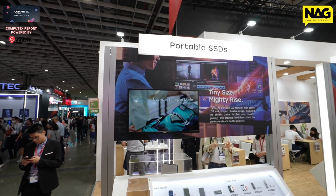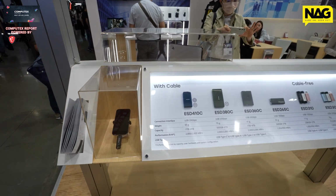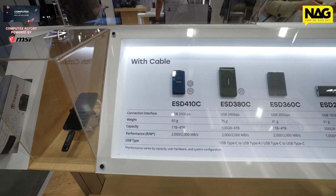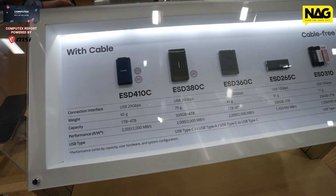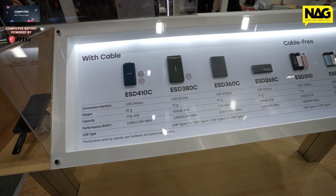Like I've already mentioned, I've been using Transcend devices for quite a few years, and my latest addition to my arsenal is the ESD410. You may have seen the review on nag.co.za, but it's nice to see it out in the wild again. There is its rugged brother next to it, which is a little bit heavier, but the same read and write speeds, and also available in a smaller capacity, 500 gigabytes.